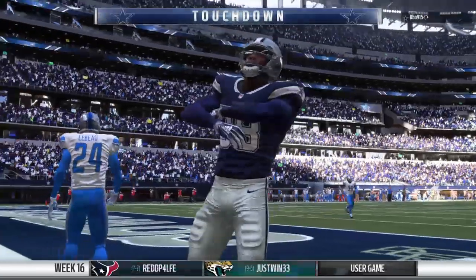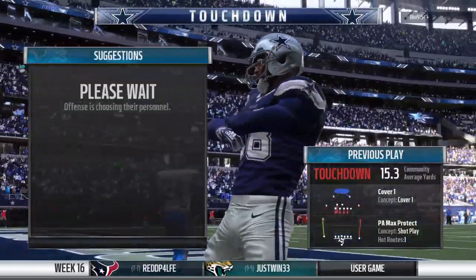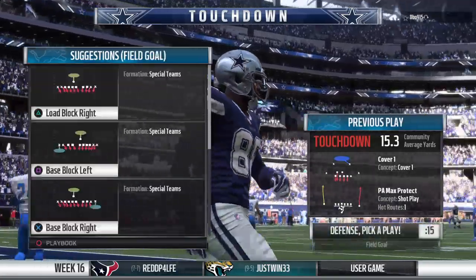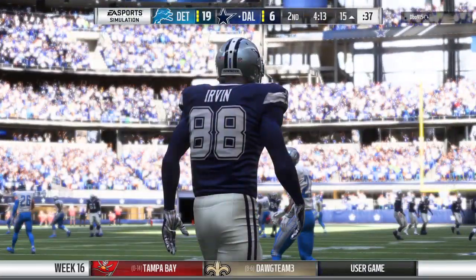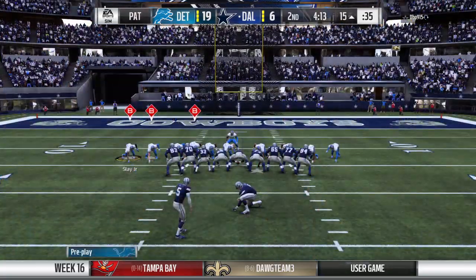And this is caught for a Cowboy touchdown. A big play there. His 4th touchdown on the year. And the Cowboys cut into that lead.